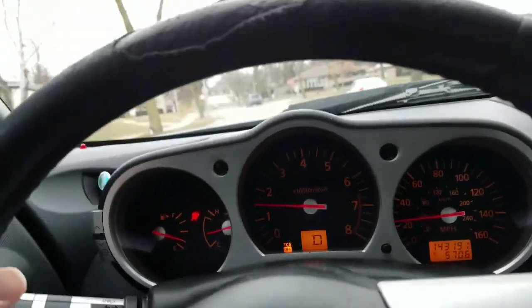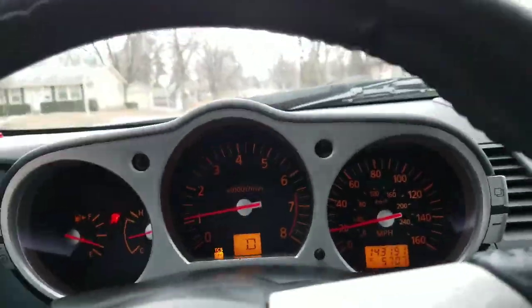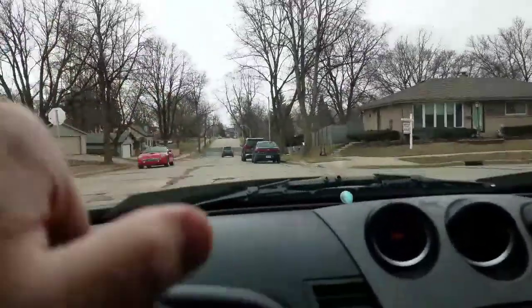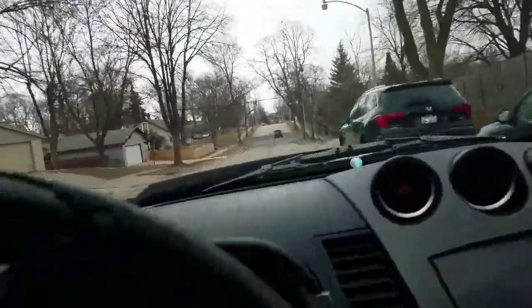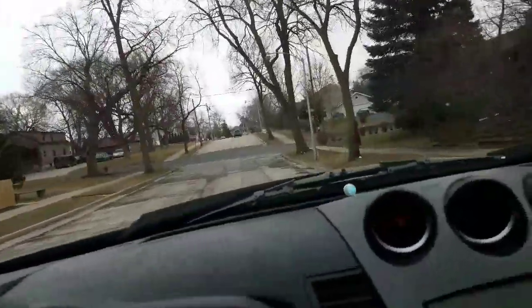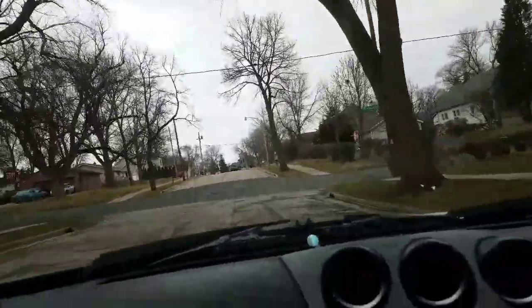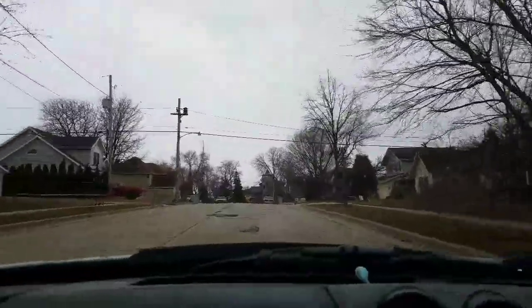I mean, nothing wrong with the car. It has great power, 287 horsepower, and 276 foot-pounds of torque, but not with the mods that I have, so I'm doing a little bit more than that. And I average about 20 miles to the gallon, maybe 28 to 30 on highway. I did see 40 miles per gallon, but I was off the pedal. Yeah, that helped, right guys?